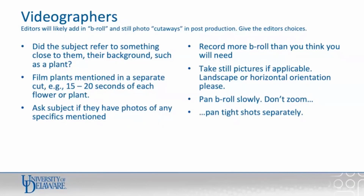Film tends to take up a lot of room, as we've found, and with excessive amounts of B-roll, which we do encourage, that can clog up your computer a little bit. So you might want to actually put that on a separate hard drive. Take still pictures if applicable. You can use those.